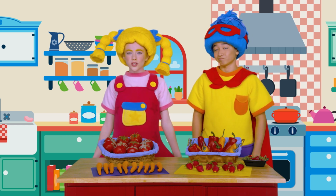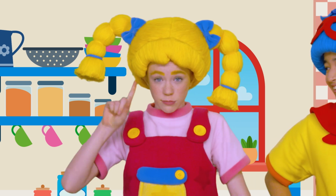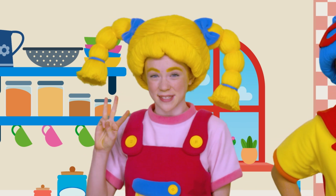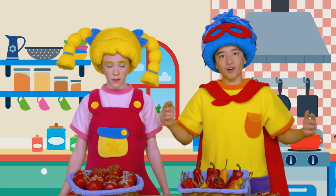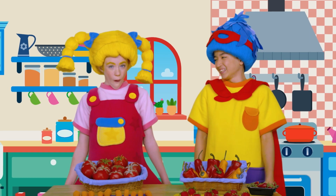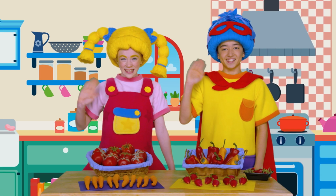Do you have a garden? Growing your own food is super fun and delicious. All you need is some dirt, water, and some seeds. And your fingers. Your fingers? To count all the yummy foods you grow. Have fun playing in your garden.